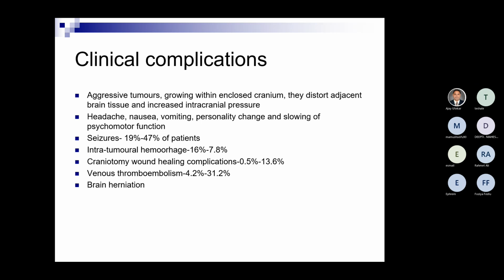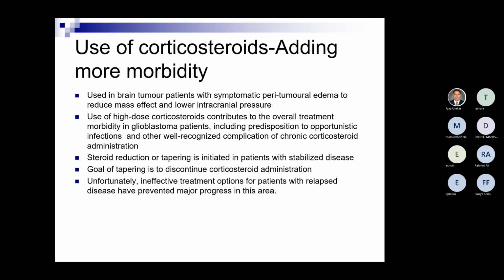So the overall perspective I am sharing with you is this. Use of corticosteroids adds more morbidity. They are used in brain tumor patients with symptomatic peritumoral edema to reduce mass effect and lower intracranial pressure. Use of high dose corticosteroids contributes to overall treatment morbidity in glioblastoma patients. So steroids have a lot of long-term harmful impact and complications in administration. Steroid reduction and tapering, steroids are basically like a double-edged sword. The goal of tapering is to discontinue corticosteroid administration. Unfortunately, ineffective treatment options for patients with relapsed disease have prevented major progression in this area.